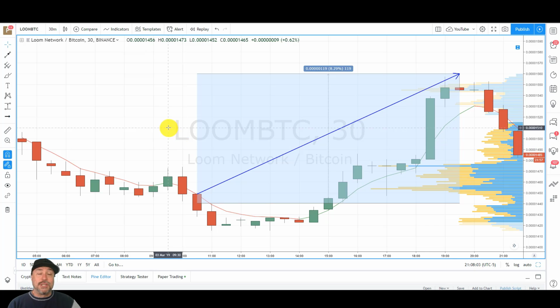Real quickly before we jump to that video, guys, we have this Loom BTC chart. This was a trade we took in the room, a nice gainer of over 8%. Very short hold on this one, just a few hours actually. And these are the types of things that we're taking in the room.